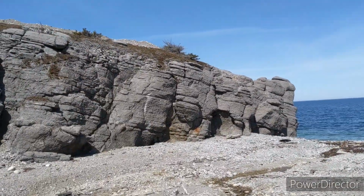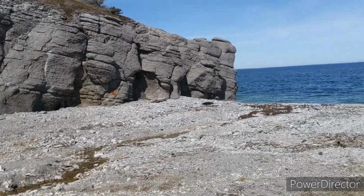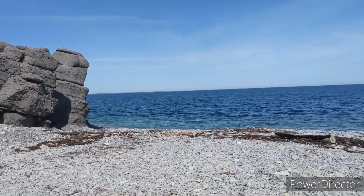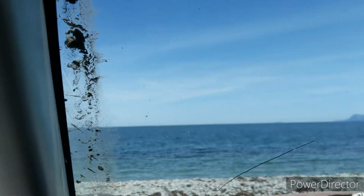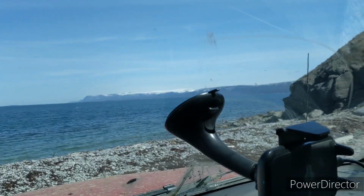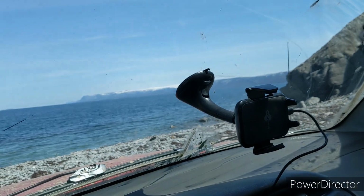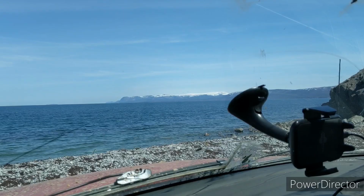I love the way the rocks go like that. It looks so cool. Alright, so I'm going to park right here on the beach. And I'll take a little walk around, see if we can find anything here. By the looks of it, I can't go too far either way. But over there I'd go a little ways by the look of it. So, pause this for a second, get out and take a walk and start the video up again.